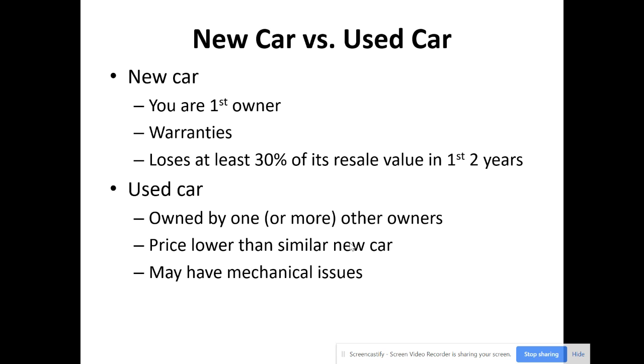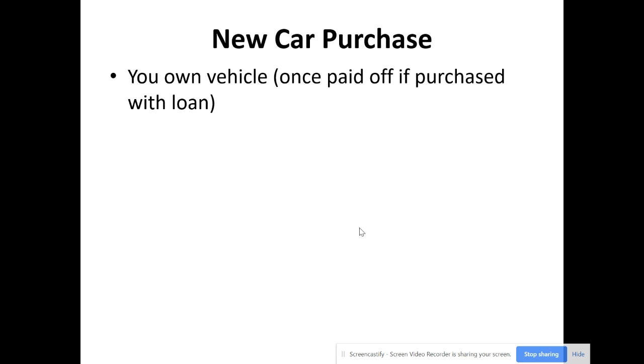but brand new. The thing you have to worry about is what did the previous owner or owners do to it or not do to it? Did they maintain it properly? How did they drive it? Perhaps there might be some mechanical issues that are going to come up because of the way they took care of it that you may not be aware of or wouldn't have to deal with if it was a new car.